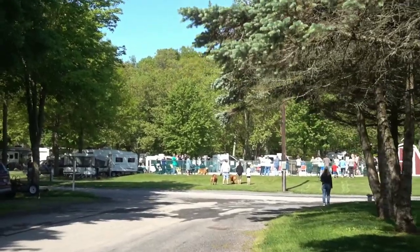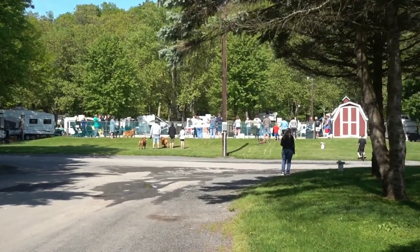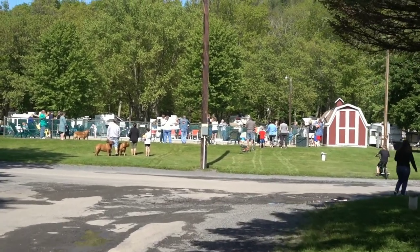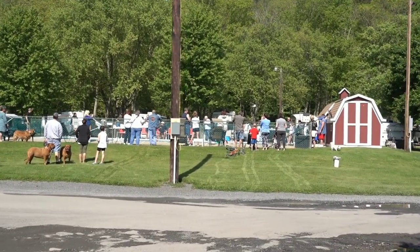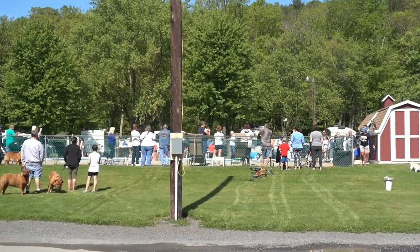Oh, they're doing their polar bear plunge today. It's a bit chilly today too. And I'm sure that water is freezing cold. They're not jumping out real quick, so it must not be too bad.